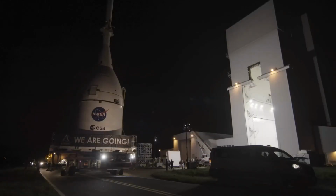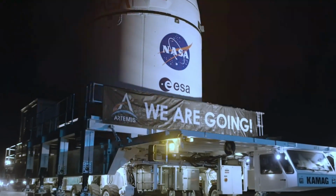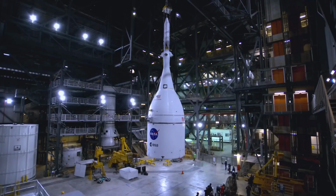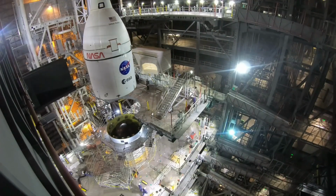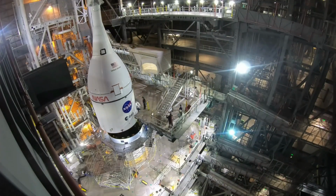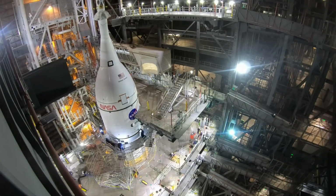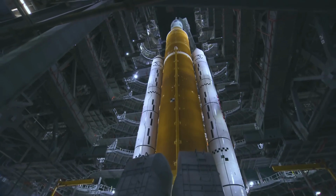Fully integrated with its Launch Abort System, the Orion spacecraft slowly makes its way to the VAB in the overnight hours. Upon its arrival, teams carefully lift and lower it onto the Orion stage adapter. With this operation, stacking the most powerful rocket the world has ever seen is complete. And what a sight to behold.